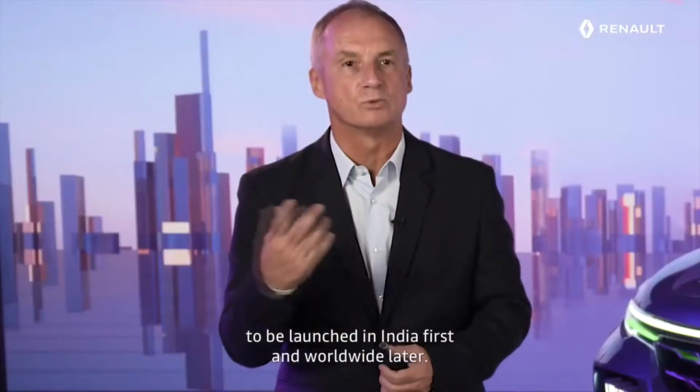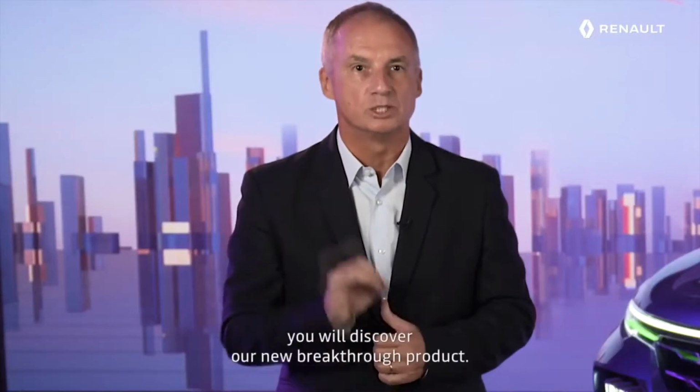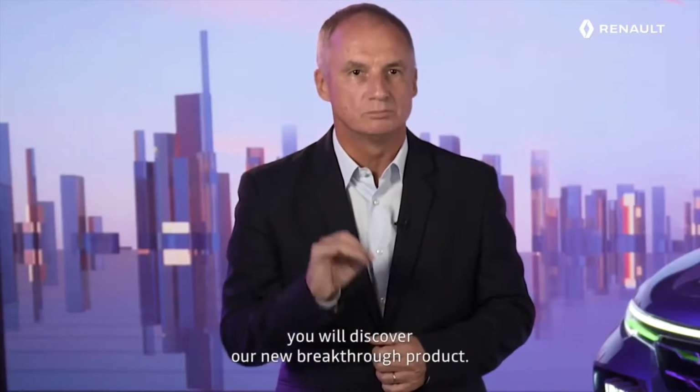Today, we are proud to present you Renault Kiger show car. Renault Kiger show car anticipates a brand new SUV to be launched in India first and worldwide later. After the successful launches of Duster, Kwid, and more recently Triber, you will discover our new breakthrough product, a new game changer in the SUV world that will perfectly fit in our Renault range in India. Please welcome Kiger show car.